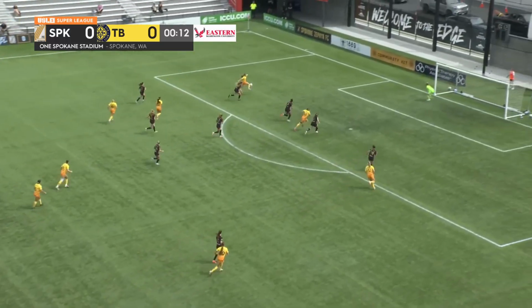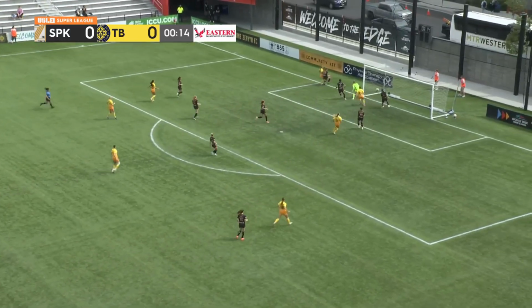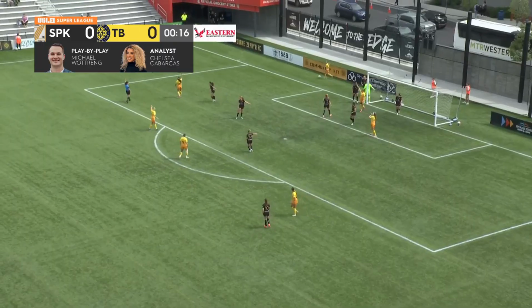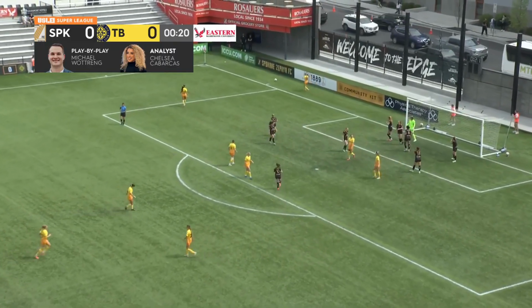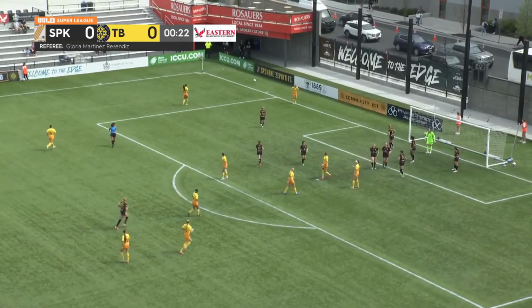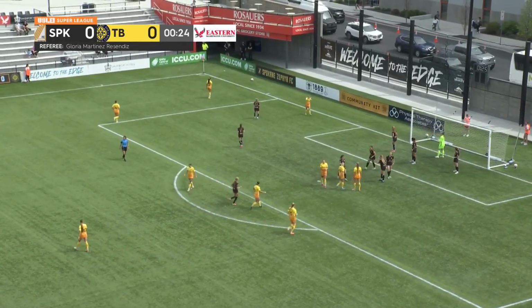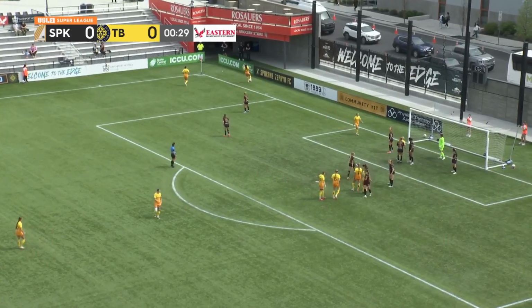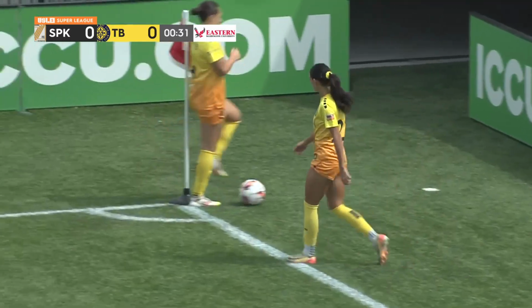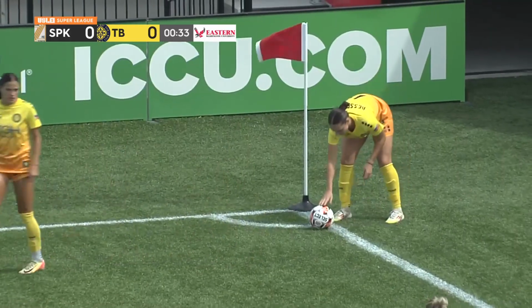It's going to be important for Tampa Bay to win those first and second balls, the first 10 minutes of this match. I wouldn't be surprised if I see a foul in the first 10 minutes. Well, we're going to see a corner kick here, 20 seconds in. How about that? And set piece is very important. And let's see if Tampa Bay can capitalize on this early chance on Flint's pass to Nasello.